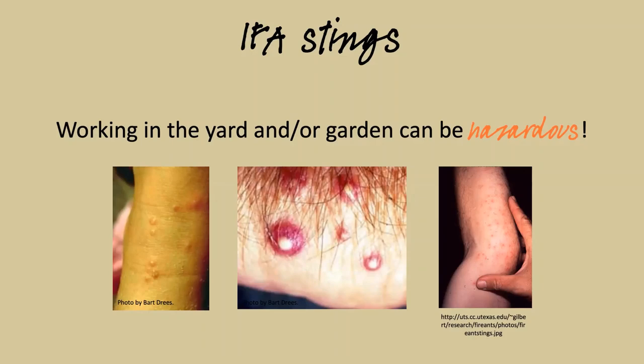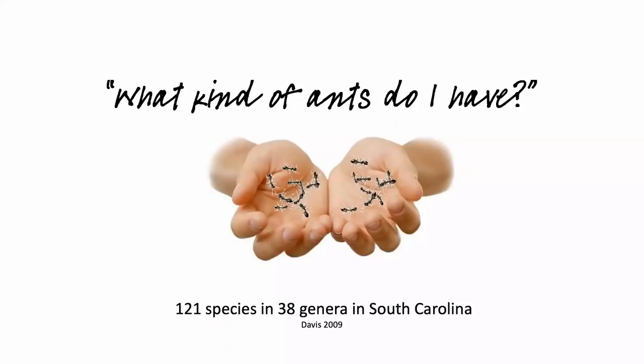One of the things that I get a whole lot of is folks wanting to know what an ant is. So they'll call me on the phone and they say, I've got this little black ant. It's got six legs, two antennae. What is it? And this is one of those things where I can't identify the ant, certainly not by a description on the phone alone. Dr. Tim Davis did his PhD work. He did a survey of the ants of South Carolina in 2009 and found at least 121 different species just in South Carolina. Dr. Eric Benson was talking to us, and he said that it's probably upwards of 200, 225, 250 species just in South Carolina. So when you call with a verbal description, I don't know what it is.